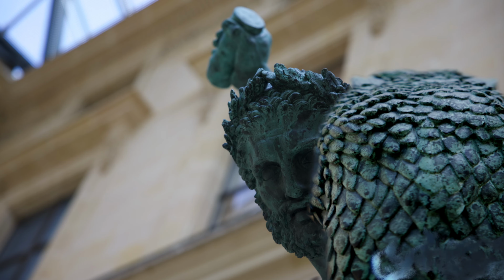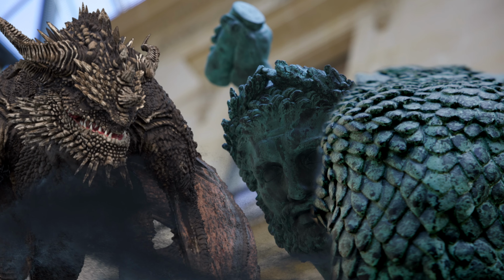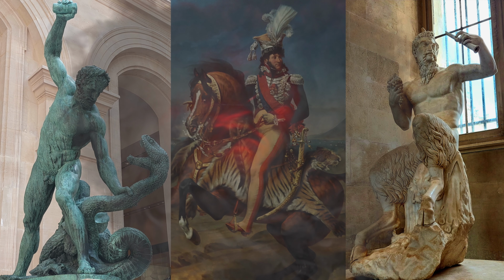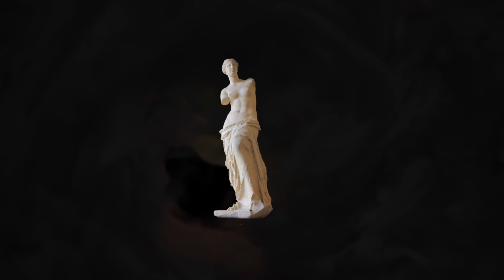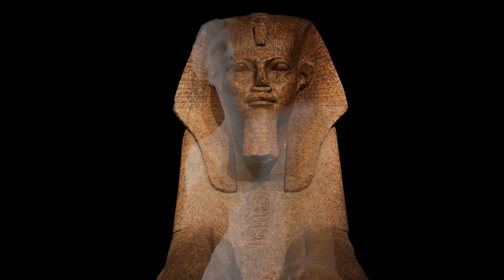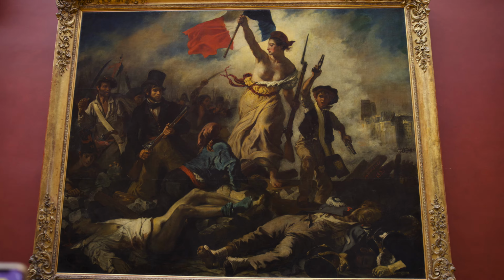And this guy looks like he's about to smash in the face of a reptile, but our new travel companion, Hugo, I think I had something to say about that. So a lot more statues and paintings to see. We covered as much as we could. I didn't even know the Venus de Milo was there, but we got to get pictures of her and the Sphinx. And Lady Liberty Leads the People.